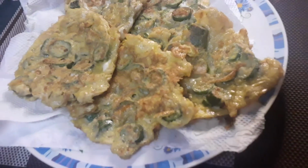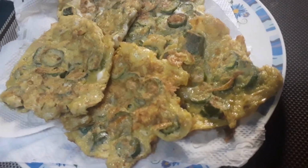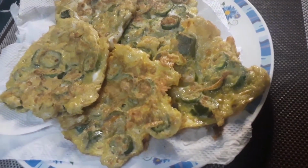So this is it, guys. Our finished product. Okra omelette or ladyfinger omelette.